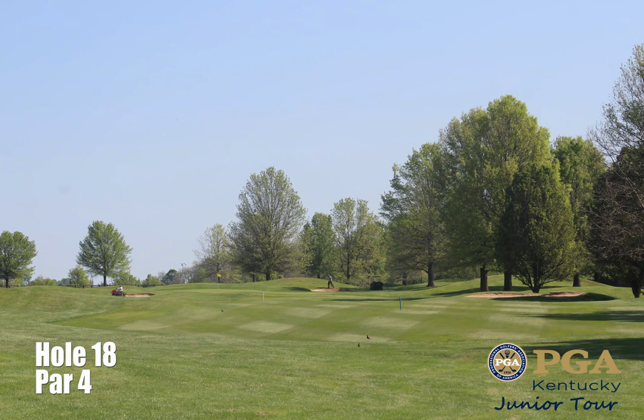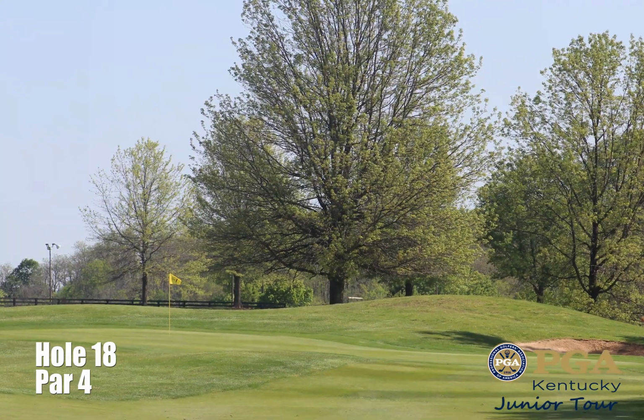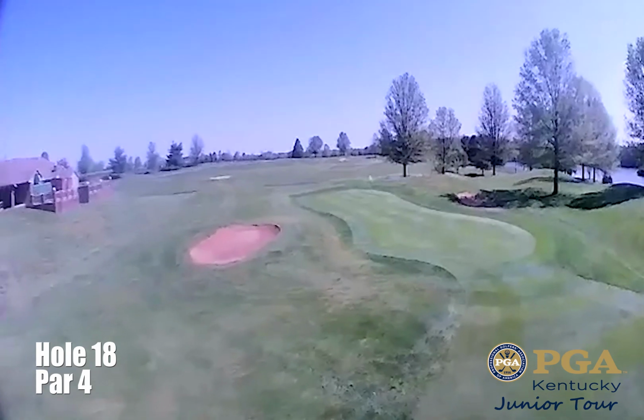The 18th hole is a straightaway par 4. A good drive down the left side is ideal. The green is very long from front to back, but very narrow. Number 18 requires an accurate approach shot.